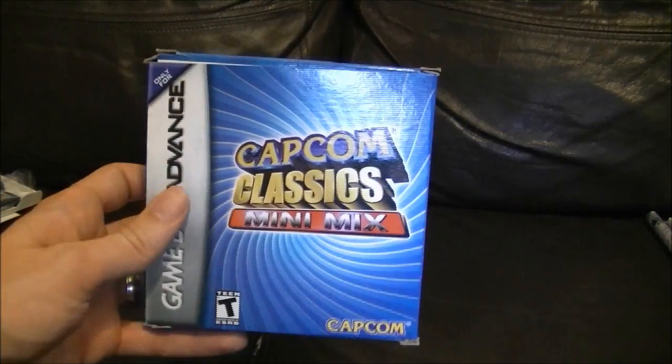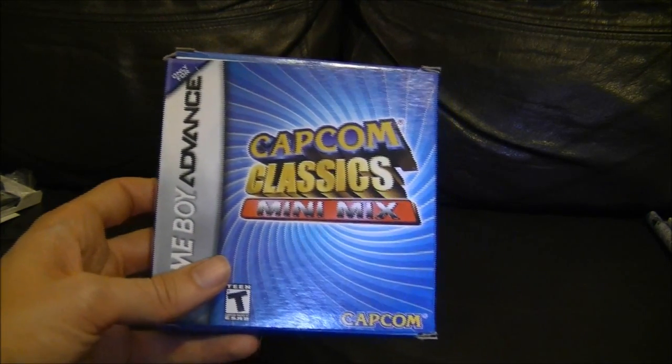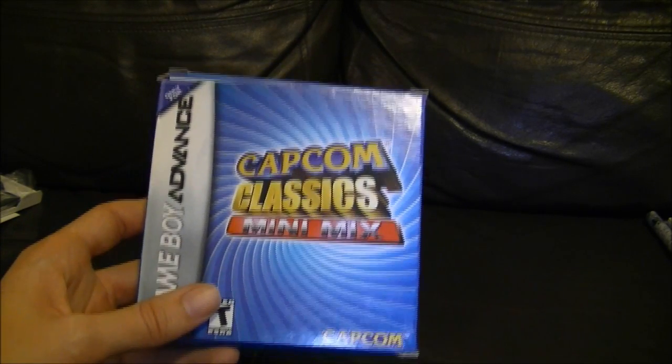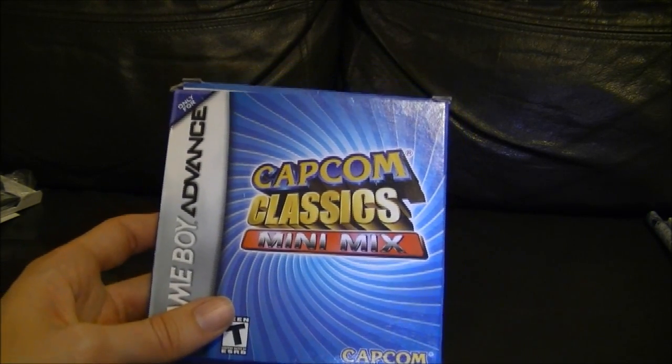And last but not least is a game I picked up on import. I believe this is a US only release as well, and it's Capcom Classics Mini Mix. Capcom went through a phase at one point of just releasing these amazing compilations, and this is no different, really. Capcom could have released this on the Game Boy Advance and just released the same old games that they kind of do release on compilations. That's to no detriment to them. But they picked 3 games from the NES back catalogue to put on this set, not particularly rare games, but maybe less played.